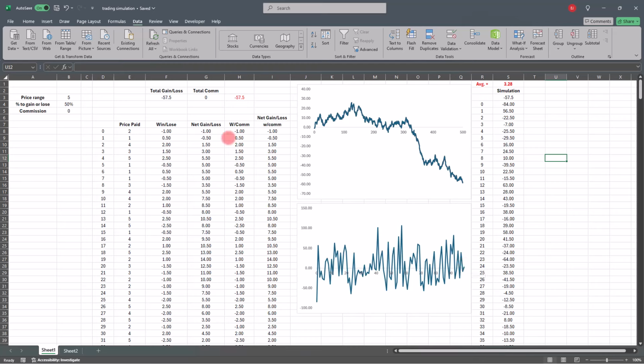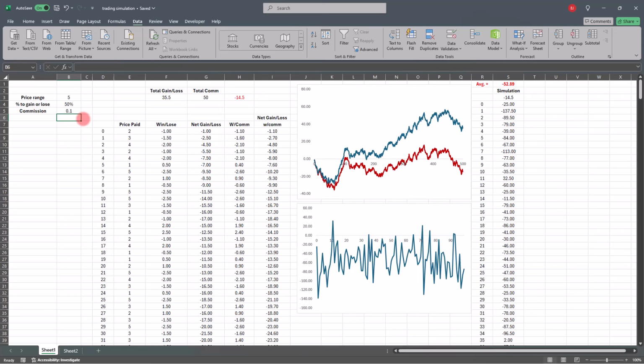But what if we add commissions into it? Let's add a very small commission, maybe a fixed 10-cent commission, and look at that. So now you can see in this case, we ended up with a winning series had we not had commissions, but after commissions, we ended up down here below 0. See over here, we had $35.50 of gains, but we paid $50 in commissions. That's 10 cents times 500 trades. So we ended up minus almost $15.